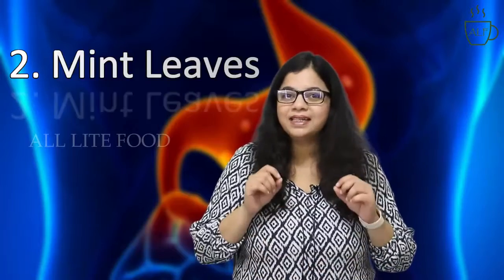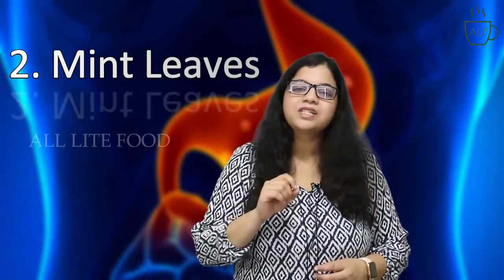The second one is mint leaves or pudina. Fresh mint leaves effectively cure indigestion. It also provides a cooling effect in the mouth and throat, reducing the sour and acidic taste which leads to nausea and vomiting. Chew a fresh mint leaf or grind a few fresh mint leaves, strain and extract the juice.